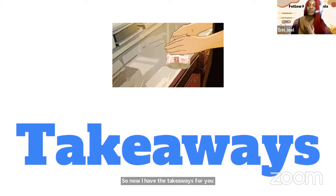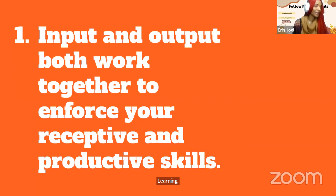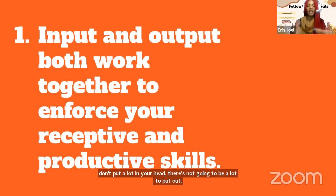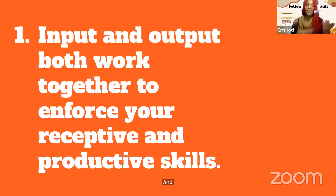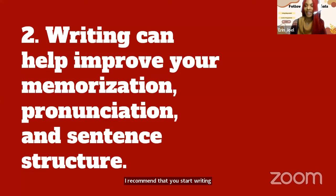So now I have the takeaways that I want you to feel like you left learning. The first is that input and output both work together to enforce your receptive and productive skills. So if you don't put a lot in your head, there's not going to be a lot to put out. And if you just put a lot in your head and you don't put anything out, again, remember I explained, there's going to be that imbalance in your receptive and productive skills. And so that you don't fall victim to being that person who has a 1,000-day Duolingo streak but can't put a sentence together, I recommend that you start writing.